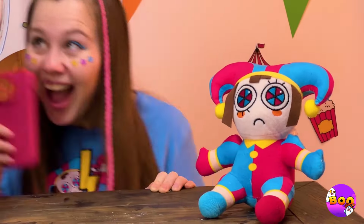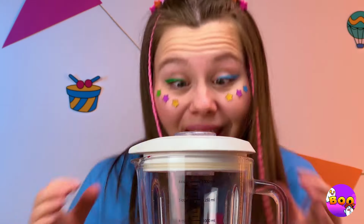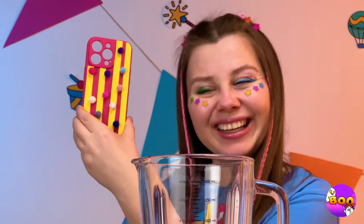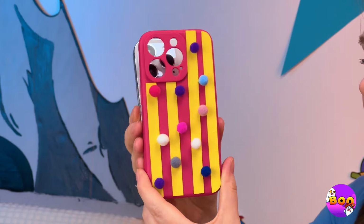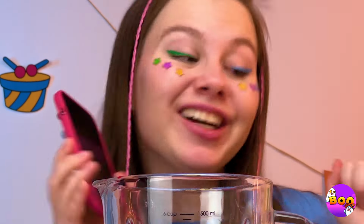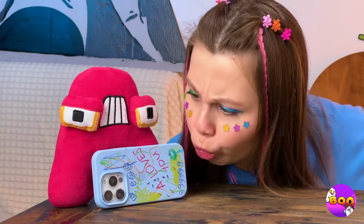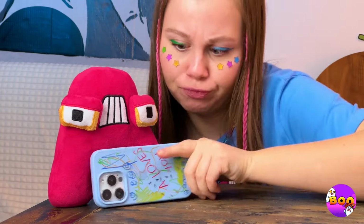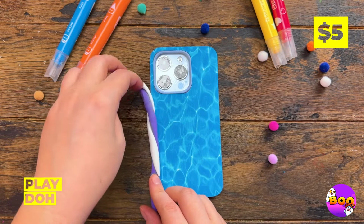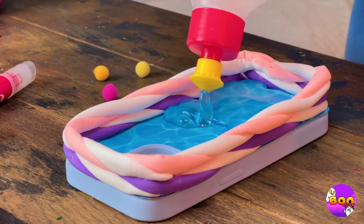What else can we add? A phone? Some pom-poms? Give it some time to blend together. And we've got a brand new phone case. After all, your phone needs to look its best. Speaking of which, yours could use a makeover too. Let's start with a new case. Add a nice clay rim. And fill up the inside with clear liquid glue.